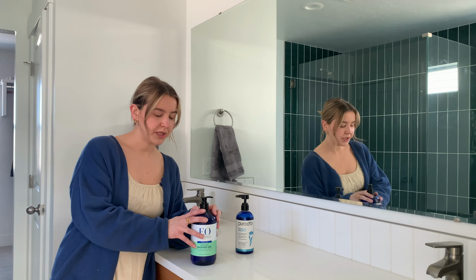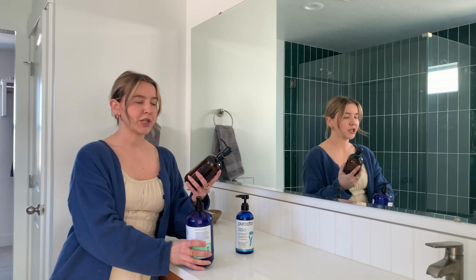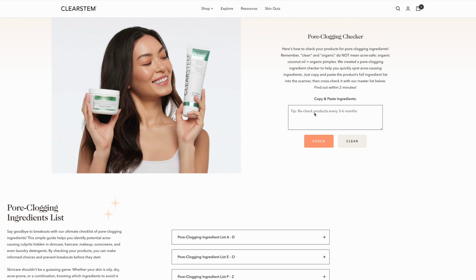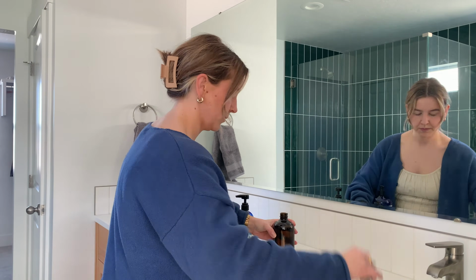And then I also use whatever my body wash is as my hand soap. My hand pump is almost empty, so I'm going to refill this and then put the rest in my shower, because if I'm washing my hands with soap and there's any residue on my hands and then I touch my skin, you know? So I want to make sure that whatever I'm washing my hands with doesn't have any pore cloggers in it. And I use a pore clogging ingredients checker that's available on the ClearStem website. They're an awesome company. I really love what they do. And I use their pore clogging ingredients checker all the time. So this was a win for me, 10 bucks.